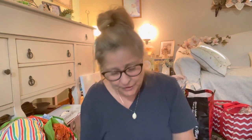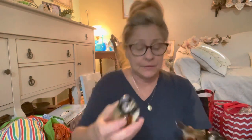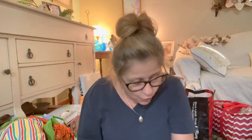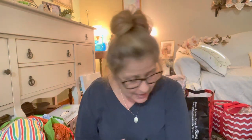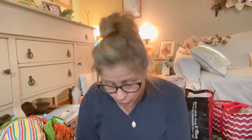I did get these beautiful Goebel, West Germany birds. And unfortunately, I dropped this one and broke the edge of the tail off, and I could not find the other piece because it flew and there were so many people in there. But you know what? I feel like I'm so far from the camera. Hang on, guys, because this is hurt. I don't want to hurt my arm stretching it out.